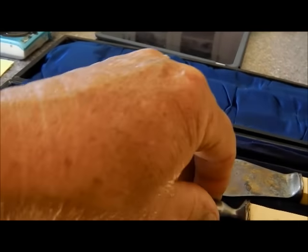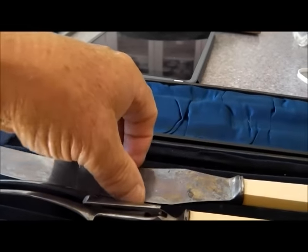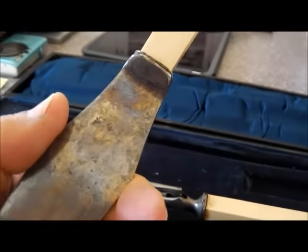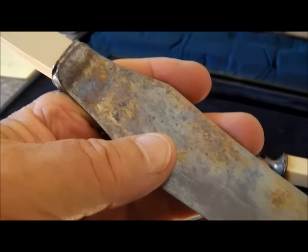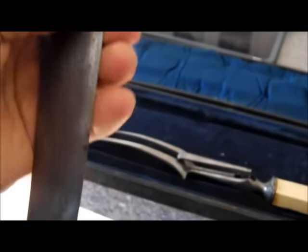I'll show you at the end, but I took it over to a machine shop that I deal with to see if they could fix the handle. The handle was broke off right there, and you'll be able to see in the pictures. Guy says he thinks he can fix it. He'll drill out this end, you know, it's a steel, it's round, and put a rod in it, epoxy it back together.